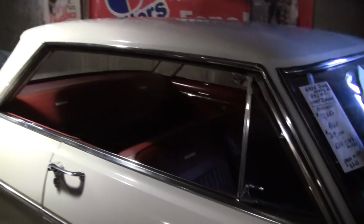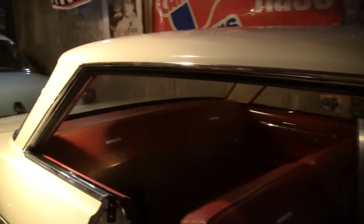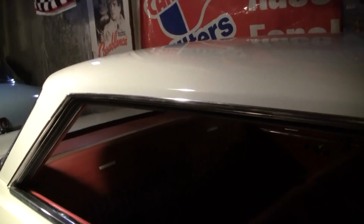This is a '63 Nova. That's got 60,000 miles. Two-door, six-cylinder, Powerglide. Oh, yeah, there's the two-door six hardtop. It still has the plastic on the seats from years ago. Awfully nice car. So the back seat factory material's never been sat on.